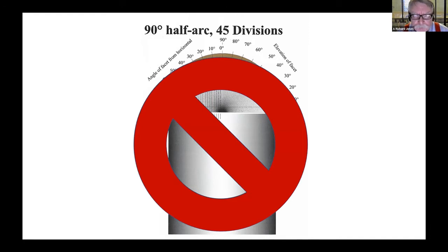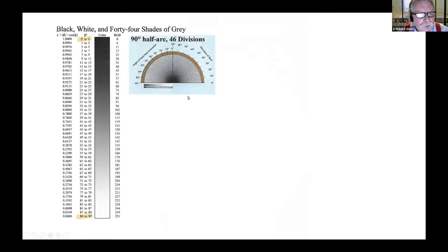What's wrong with it is that it should be 46 colors, because you have 46 possible colors, you have 45 divisions. So what you do is you divide the first division into two pieces and only use half of it for the first color, and you use half of the last division for the last color.